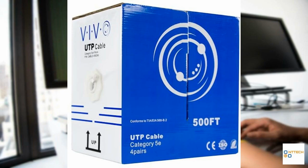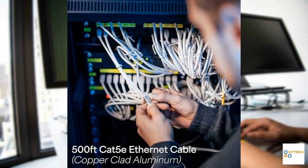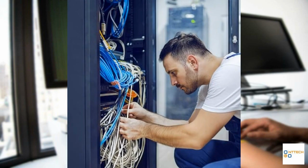Today we delve into a review of an essential networking component, the VIVO 500ft Bulk Cat5e Ethernet Cable. This Category 5 enhanced Cat-5e cable offers a solid performance for a multitude of networking needs. Constructed with 24 AWG Copper Clad Aluminum (CCA), the design achieves a balance between affordability and functionality.